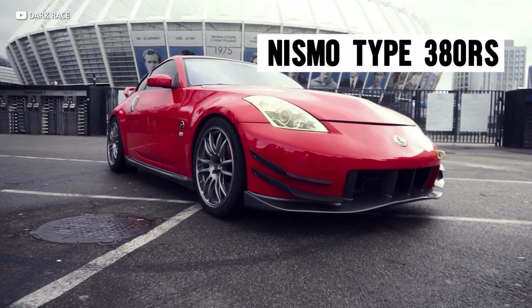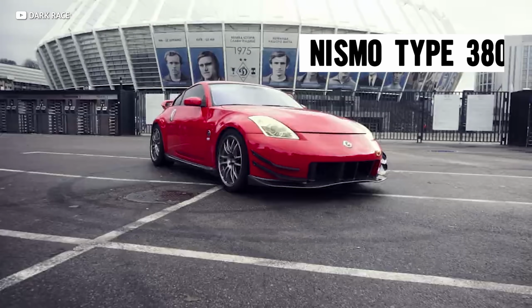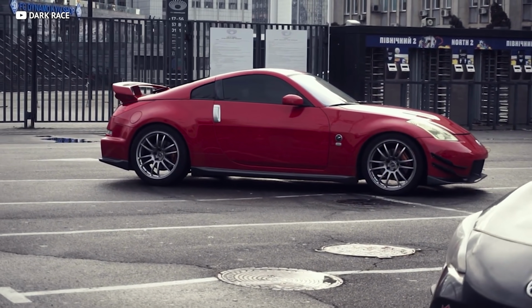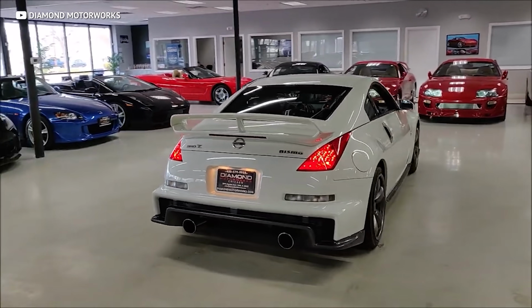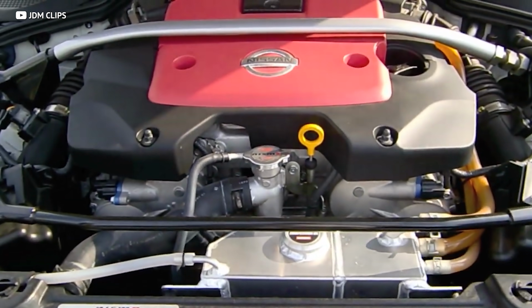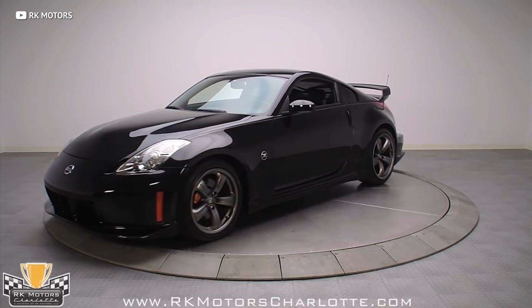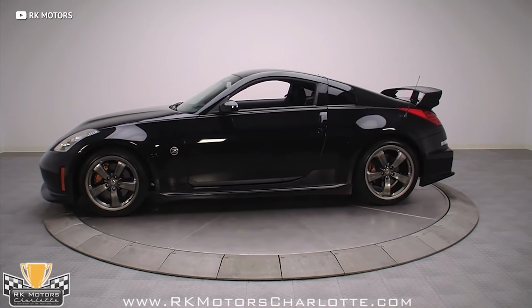Based off the already fantastic 350Z platform, this is another special edition 350Z coming out of NISMO. Sadly, this one was only offered in Japan, but it was the most powerful road-going 350Z you could buy from the factory, coming in at 348 horsepower and 293 foot-pounds of torque. The 380 RS was a rocket ship, and just like a rocket ship, you're not going to be able to buy one because there's probably only around 300 of these on the street, and they're probably all in Japan. So enjoy some footage of one.